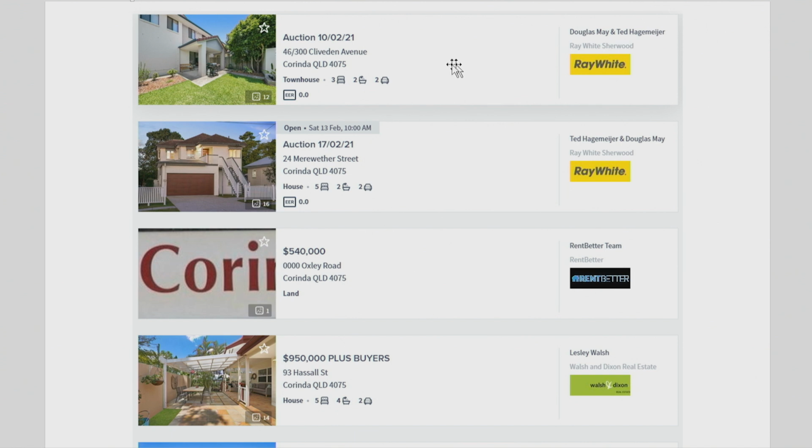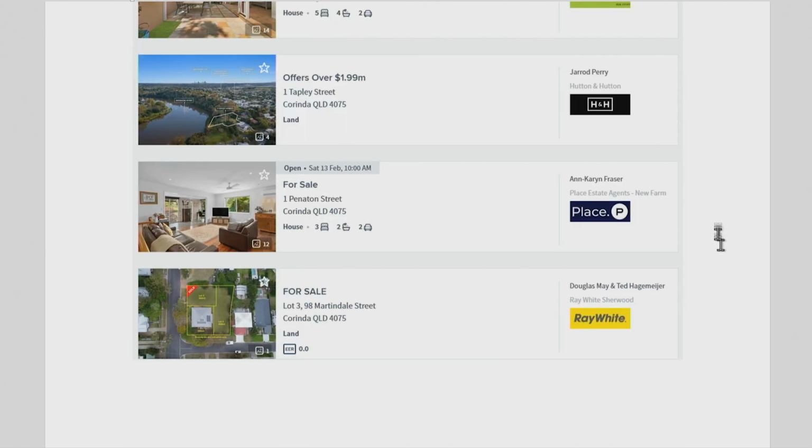There's a townhouse there going for auction. There was an auction on the 17th. Again, a house, 5 bedrooms. There's land. And you can see there, $540,000 asked for a parcel of land in the area. Price information in another house, $950,000 plus. There's land offers over $1.99 million. That'll be multiple developments, of course.